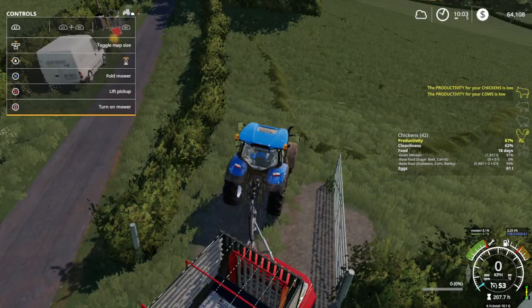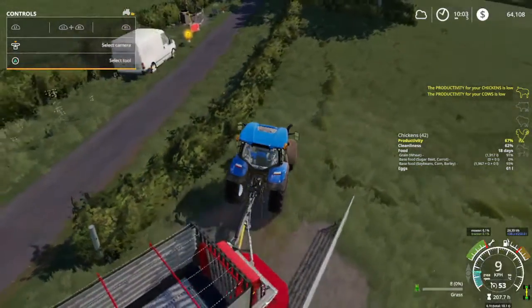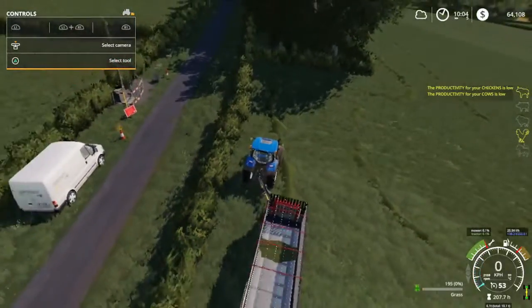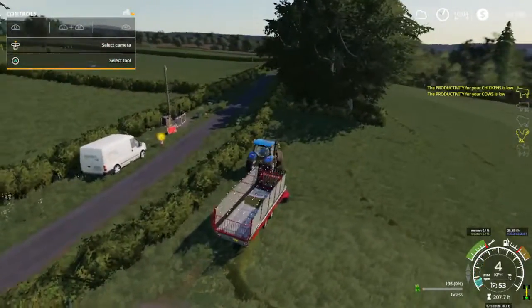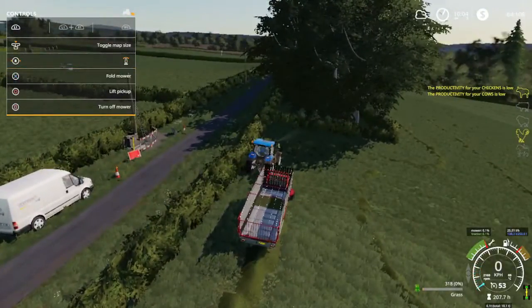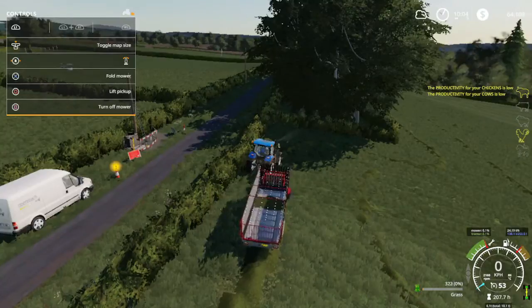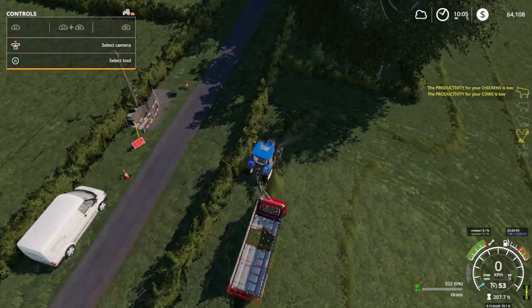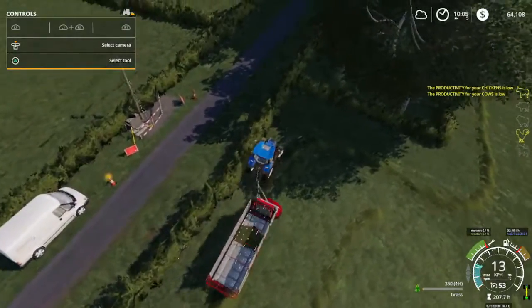and the rest is just going to get ploughed into the ground. Hoping that's picking that up. I don't think it is. No, it's not. Okay, so this is not the loading wagon that we needed.